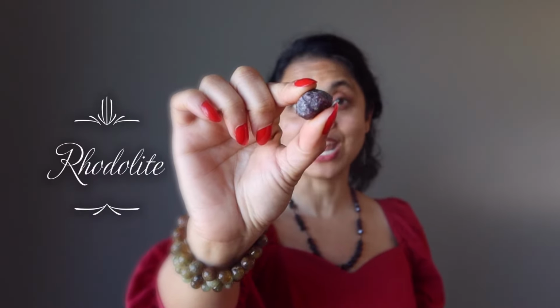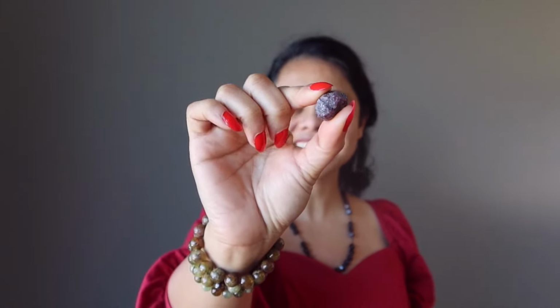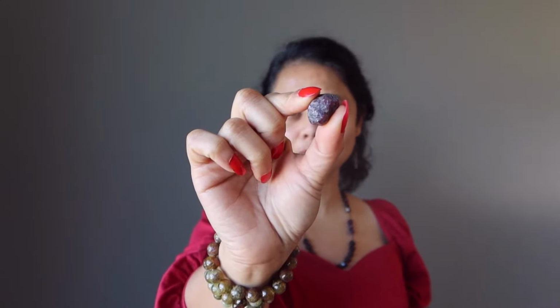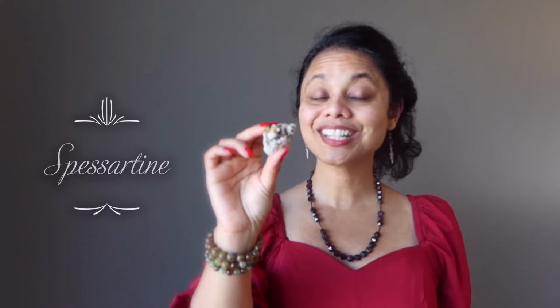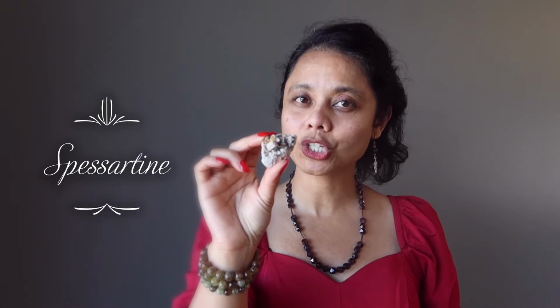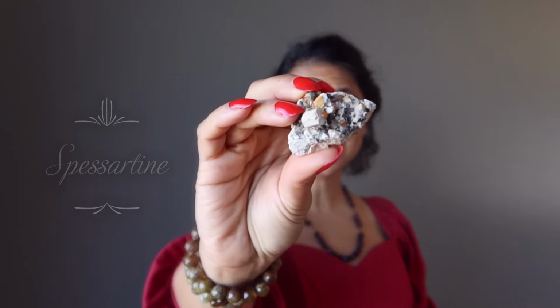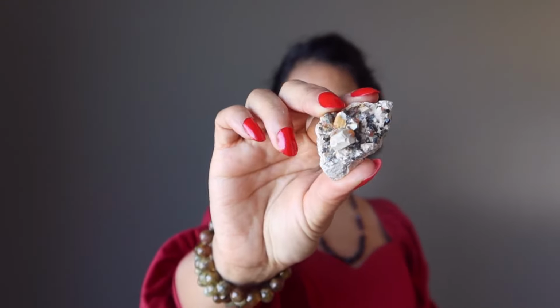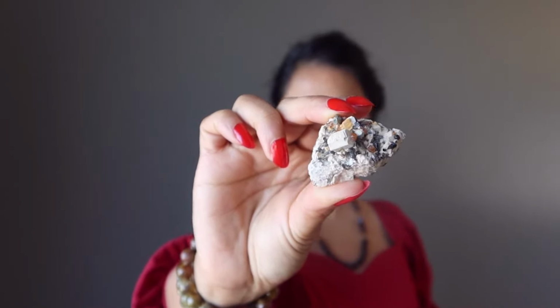Here we have a rhodolite garnet. Now rhodolite garnet is actually a mix of pyrope and almandine garnets. It has a rosy, reddish, purplish, raspberry tone to it. Spessartine garnets show a reddish brown or a bright orange color. You'll see these spessartine orange garnets here in this cluster, nice bright spessartine garnets.